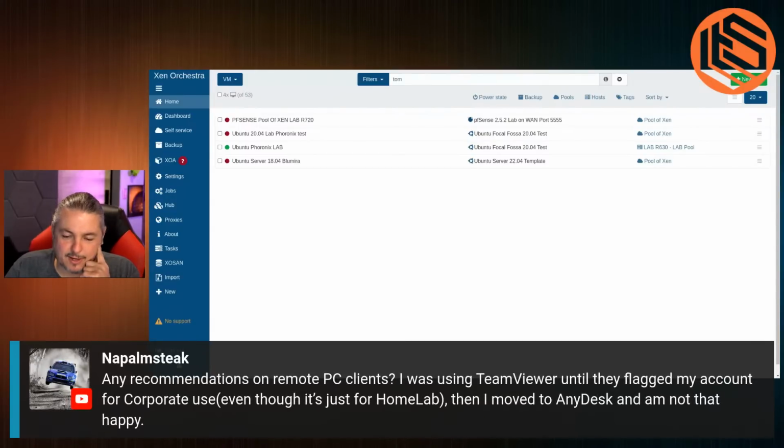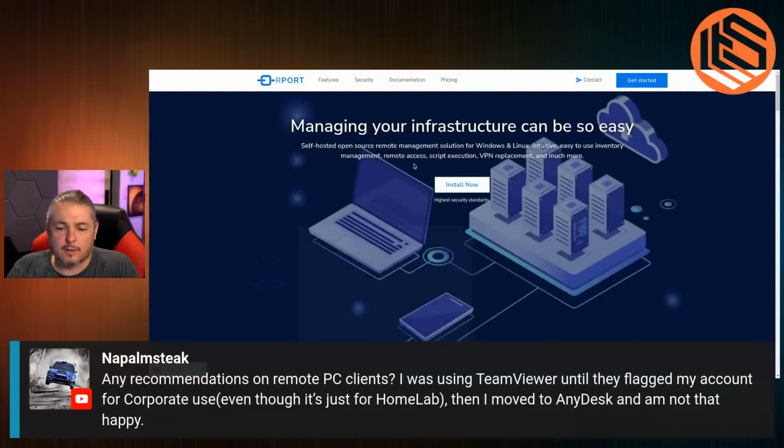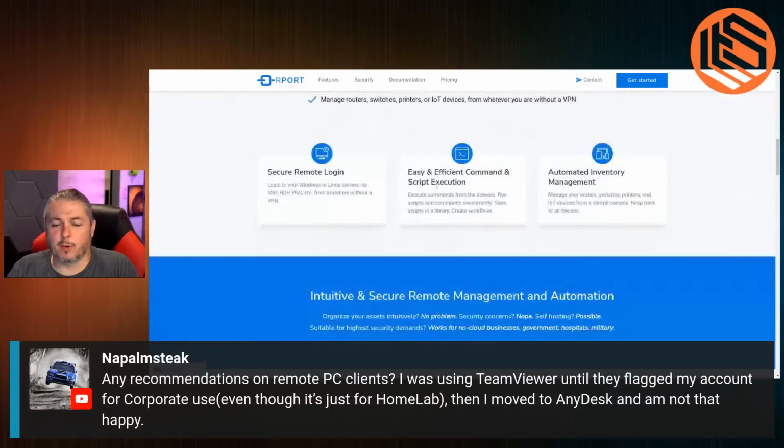Any recommendations on remote PC compliance? Was using TeamViewer until they flagged my account for corporate use, even though I'm a home lab. Then I moved to AnyDesk, and I'm not that happy with it. I really don't know. We pay for commercial products in that market, so I don't really know what would be good for home lab. There's a few open source projects, but I haven't used them, so I can't truly endorse them. I do know some people liked this product though. What was it called? It's RPort. RPort's a free and open source one, but all RPort does is get you the connections for remote login. Then you have to do other things like have RDP enabled. So I'll leave a link to this. I haven't used it. There's some videos you can find on it. Maybe that'll help you. So cross fingers.